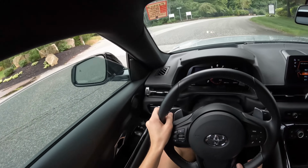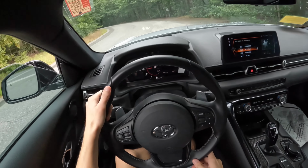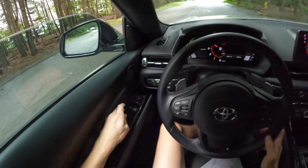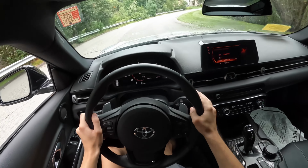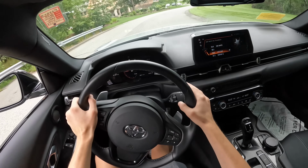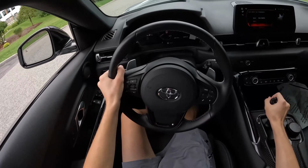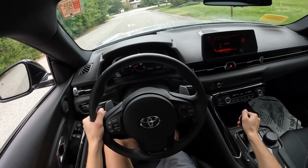If you just let off without it shifting, it'll pop. It's like this. Just a quick little one. Oh, damn. I didn't know this car popped like that stock. That is so sick. I didn't know it popped like this stock. That is so sick, just in sport. Wow.